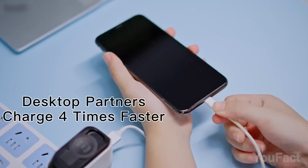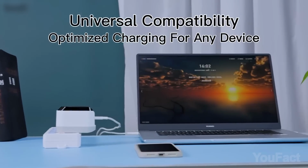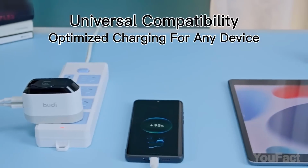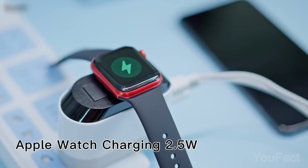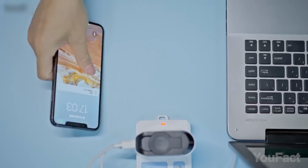This is particularly useful for gadgets that don't support wireless charging, such as tablets or laptops, whether they run on Apple or Android systems. However, it still has a wireless charger for your watch. Now all your portables and wearables are ready to work.